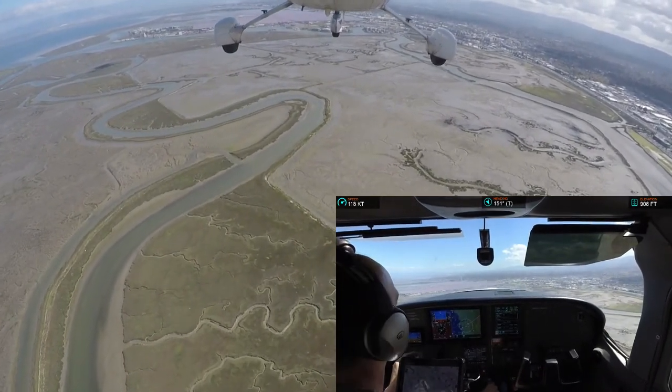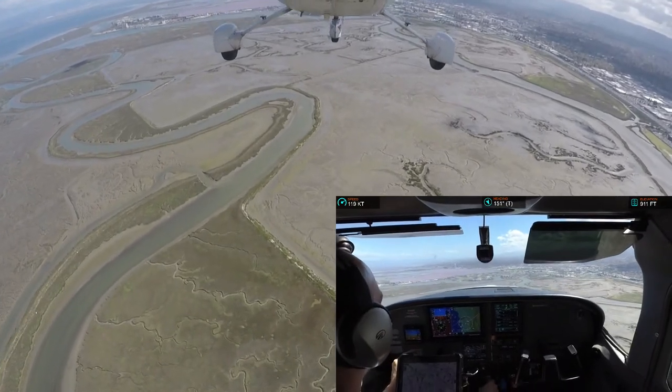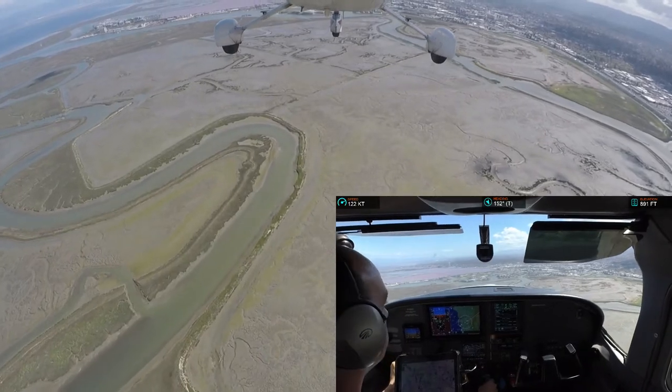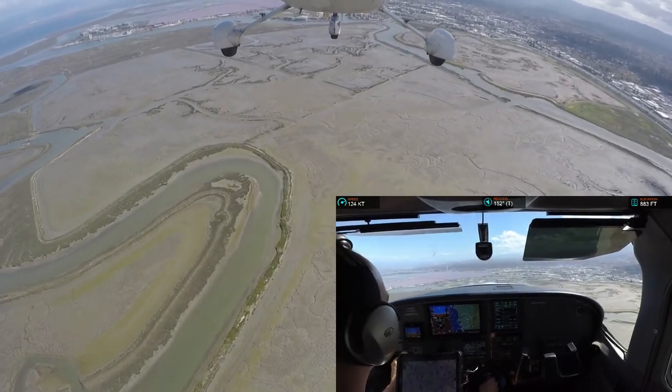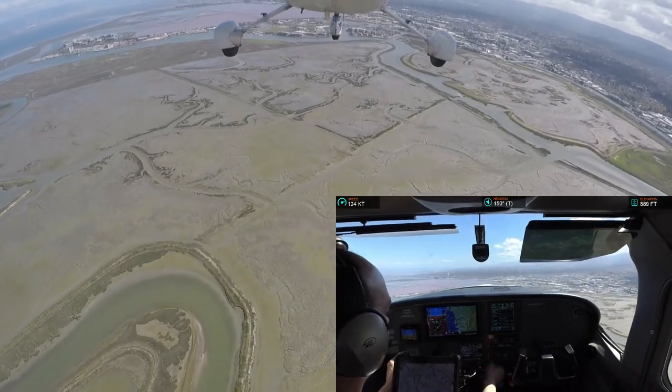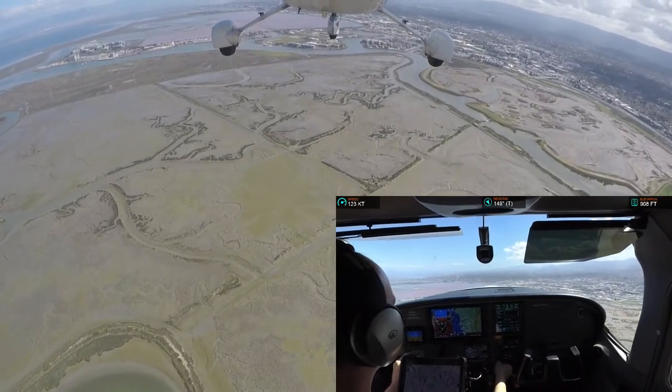Mustang 320, join 28 left localizer, descend to maintain 4,000. Left 320, join the 28 left localizer, down to 3,000, United 372. United 372 Heavy, thank you, descend to maintain 4,000. 4,000, oh, sorry about that, United 372 Heavy. That's when Carl thinks actually in the middle of the runway.